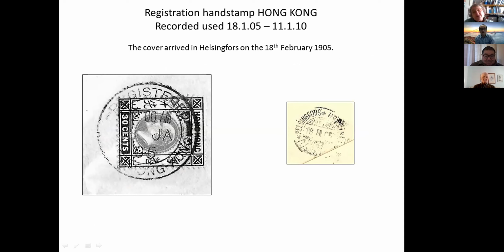So it would appear that between the 20th of December 1904 and the 18th of January 1905, the Post Office changed from using the registration label and used the registration hand stamp instead. Very interesting. That brings me to the end of that little display.